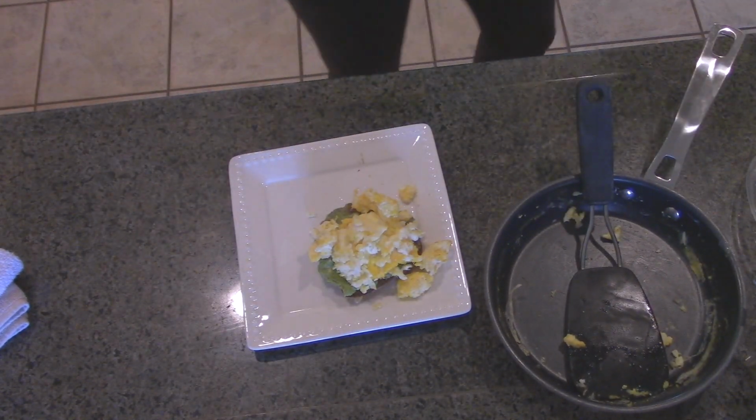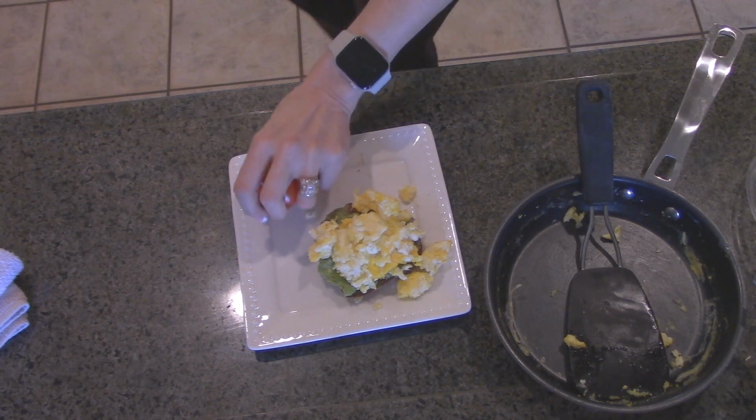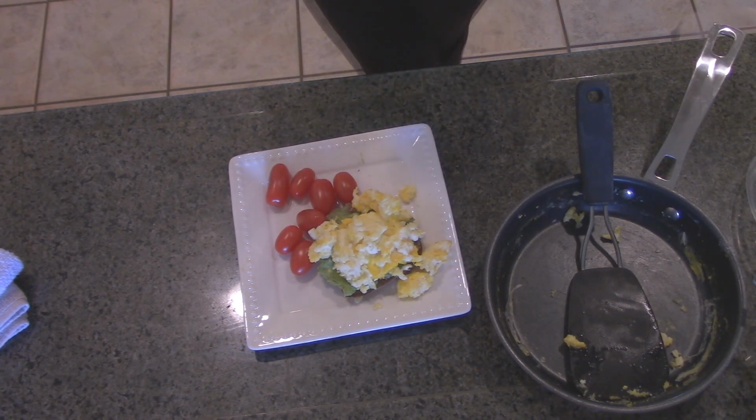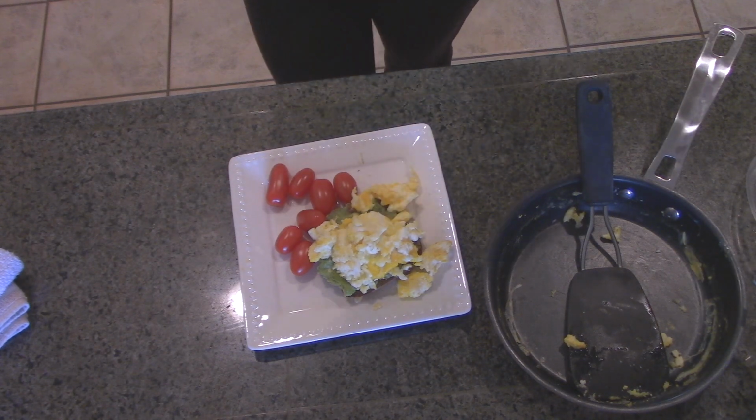And then I'm gonna get some cherry tomatoes. I eat cherry tomatoes through the day to keep good gut acid. And that helps with my allergies, believe it or not. So that's gonna be my breakfast. It should hold me over nicely till dinner, and I will check back with y'all later.